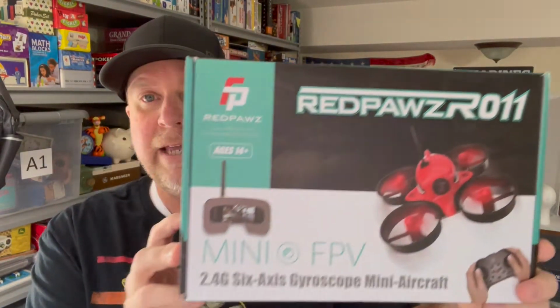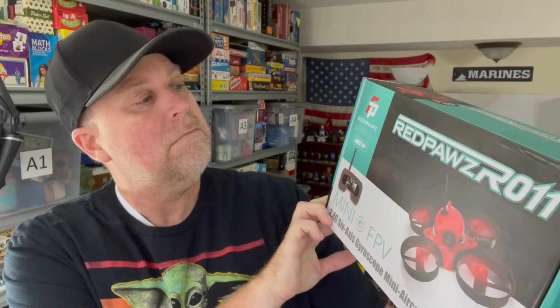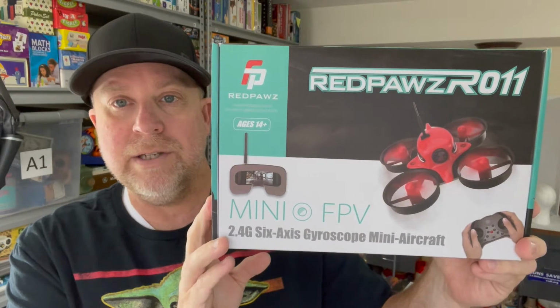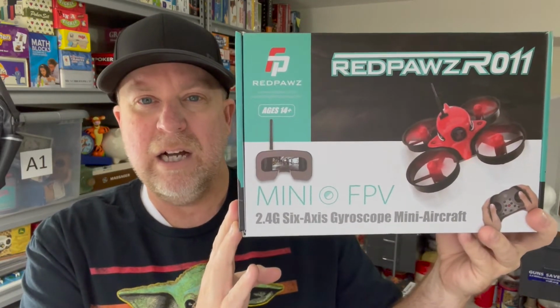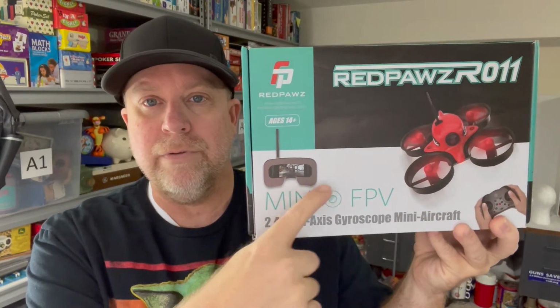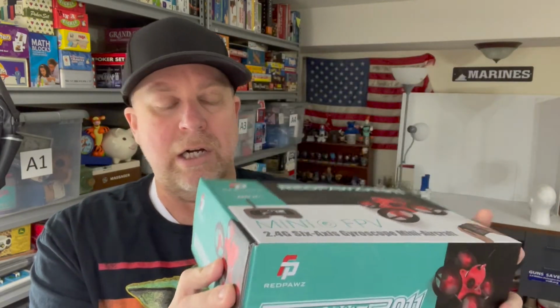The next item up is this FP, I do believe that's FP, might not be. Red Paws 001. This is a mini FPV aircraft. I'm kind of at a loss for words this morning for some reason. You got the little remote control you use with your phone, and it's like a small drone. It's kind of a practice one, a beginner one. This went out the door for $42.99 plus shipping.